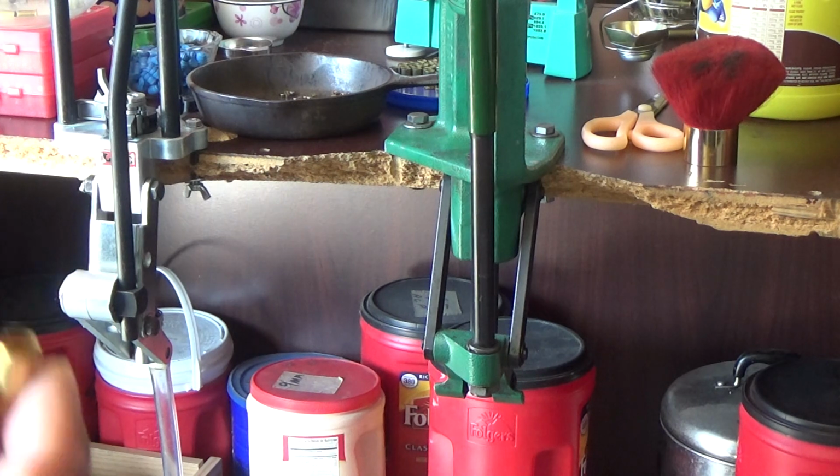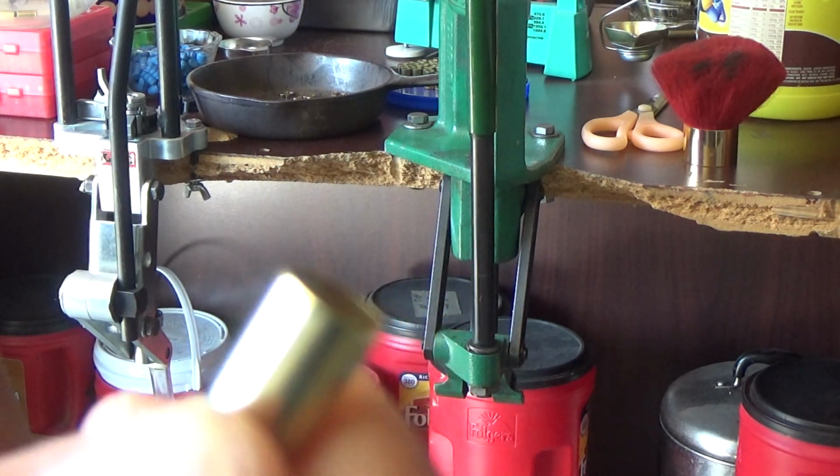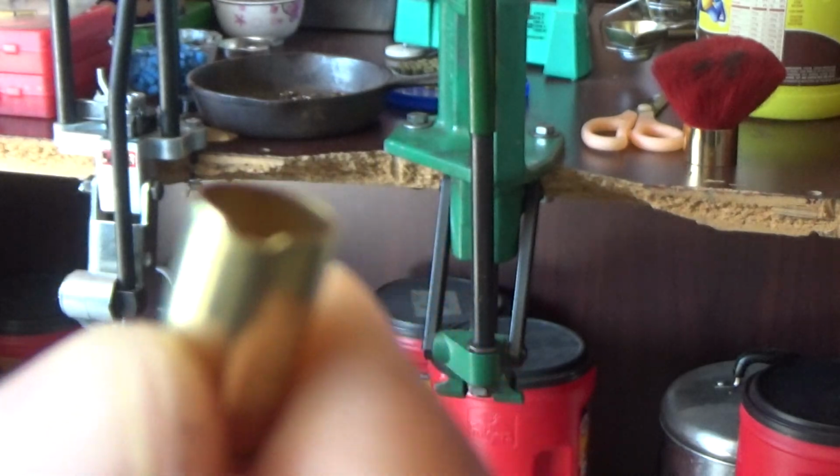Alright guys, so here's what one of the crushed shells looks like. Right there. Alright, so it catches up there and makes that little indentation. And you've got yourself a pretty bad shell.